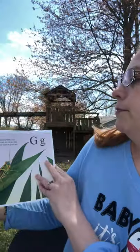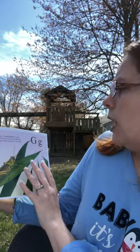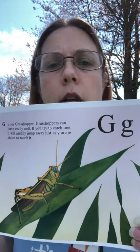G. G is for grasshoppers. Grasshoppers can jump really well. If you try to catch one, it will usually jump away just as you are about to touch it. Those darn grasshoppers. H.